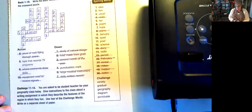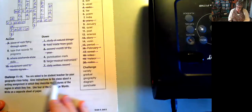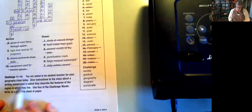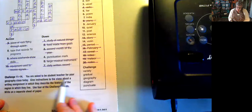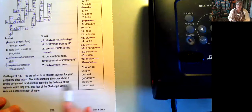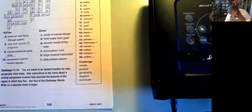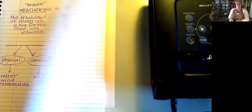All right. Now, the challenge assignment. You are asked to be a student teacher for your geography class today. Give instructions to the class about a writing assignment in which they describe the features of the region where they live. Use 4 challenge words. So I don't have any binder paper, but I did grab my journal. I was going to type it, but I'm going to go ahead and write it. I didn't realize that I grabbed my journal. So smart.